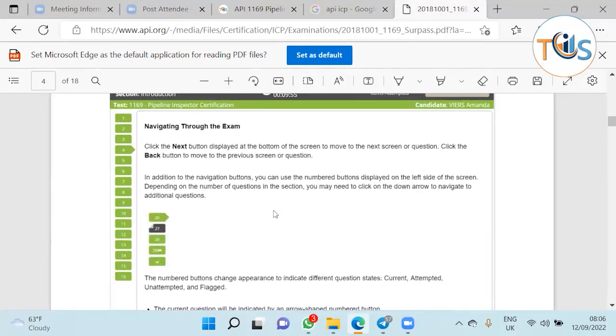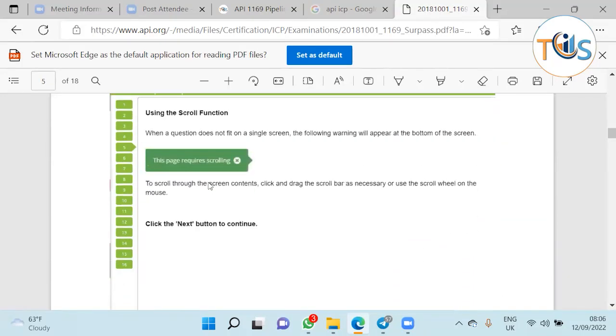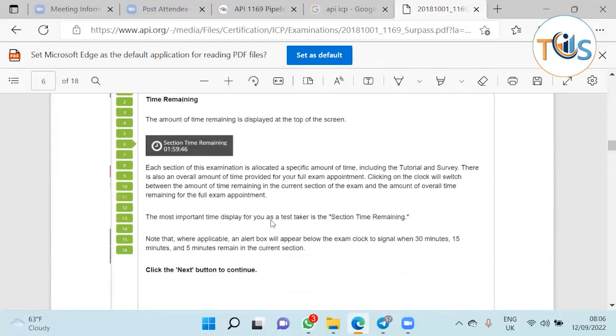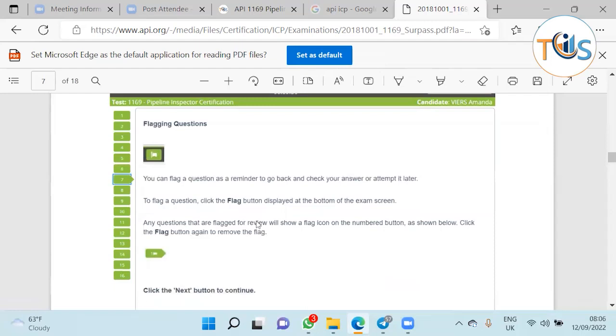Using the mouse is the same as you do on a laptop, like I'm doing. And if you want to navigate through questions, you can jump in, as it says here. The questions that you have not attempted have a different color. And if there is a long question, it says this page requires scrolling. So you have to go down until you read the whole question and then answer it. The remaining time, as we said, is on the top. So always keep a tab on the remaining time, so you're not short of time.